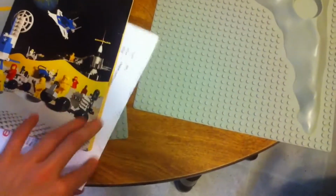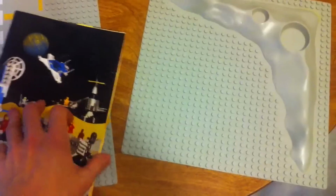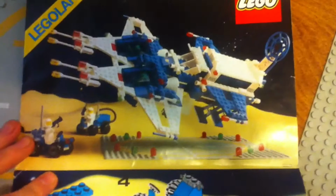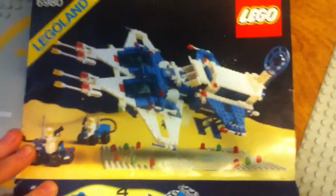And here are the instructions. This is the invoice. I'm going to take that out. Looks like she wrote a nice little note on there. She's a really nice lady. And this is the ship that's in this box.